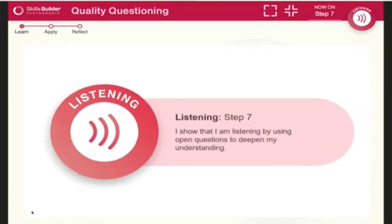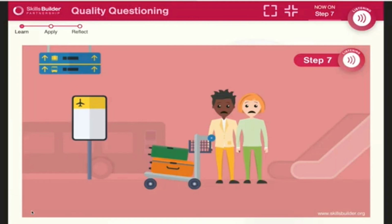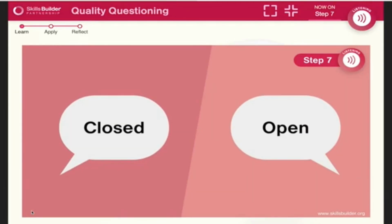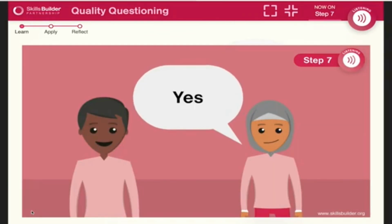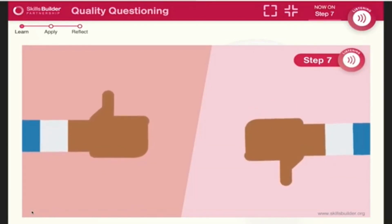Listening step 7. I show that I am listening by using open questions to deepen my understanding. Part 1. The difference between closed and open questions. An important part of asking good questions is to know the right type of question to ask at the right time. There are two big types of questions. Closed questions are those which can be answered with a yes or no response. For example, is that, or did. They are useful for confirming or denying facts. However, they are not good at expanding conversations further.